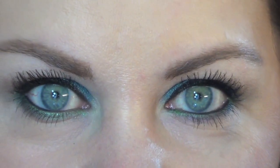It's not crazy bad. Anyway, for liner, on my upper lash line, I used the Essence Gel Black Eyeliner, and upper waterline and lower waterline, I used the Hourglass Mechanical Gel Eyeliner. So I will zoom you in. Here's the look.